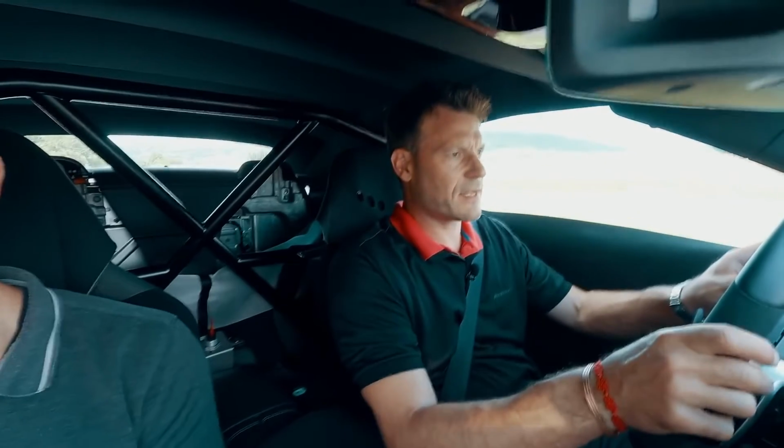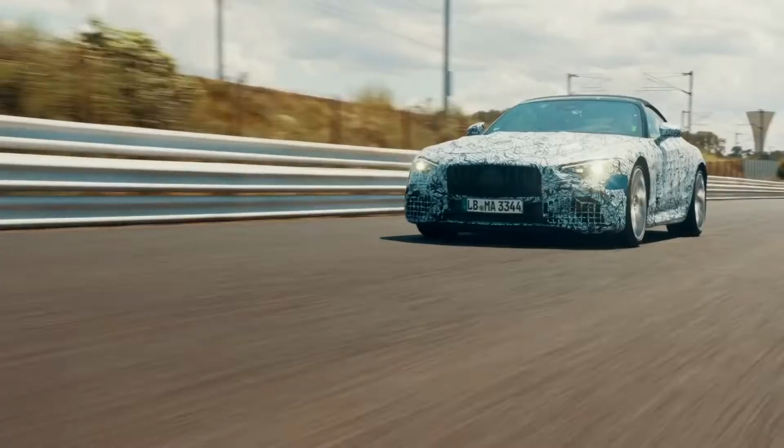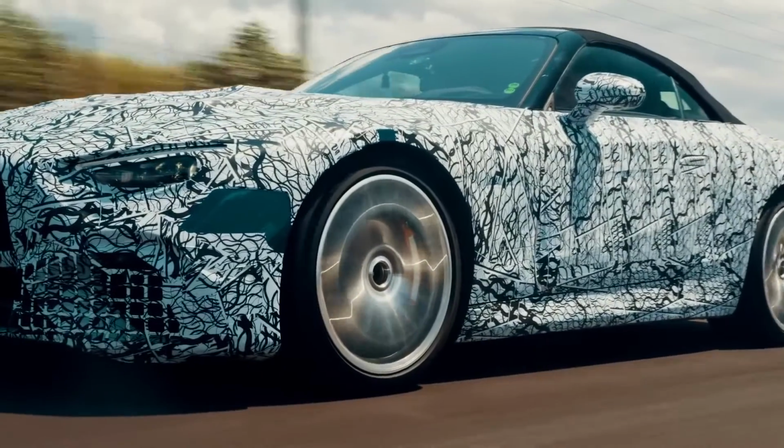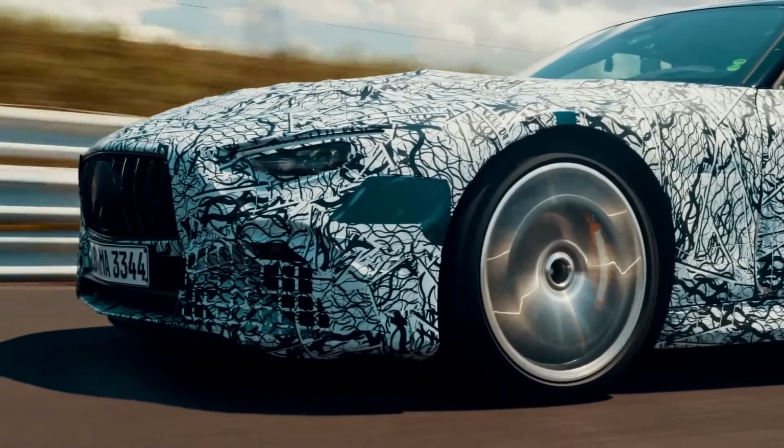Yeah. Now we do the straight ahead stability on uneven road. Before we had more moving in the car. Now the car is in line. I can also see it on your hands, like you're not moving at all. The car is perfectly planted.